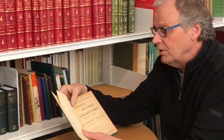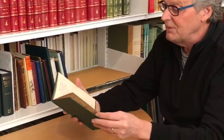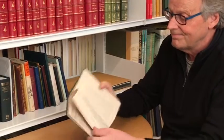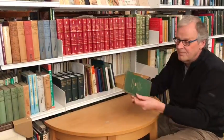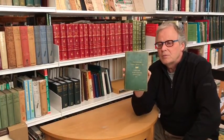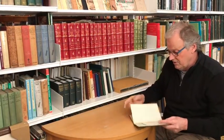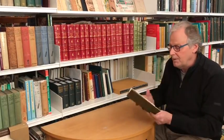A.D. Taylor wrote a lot of little booklets, and this one, Famous Sussex Cricketers, is rarely found. This copy's been preserved in a nice green binding. There it is. Staffordshire Cricket. They won the minor counties in 1911, and this booklet, which I don't think is in Padwick, belonged to one of the players. Nice full leather binding, marbled end papers, and it's the results of all the matches that he played in.